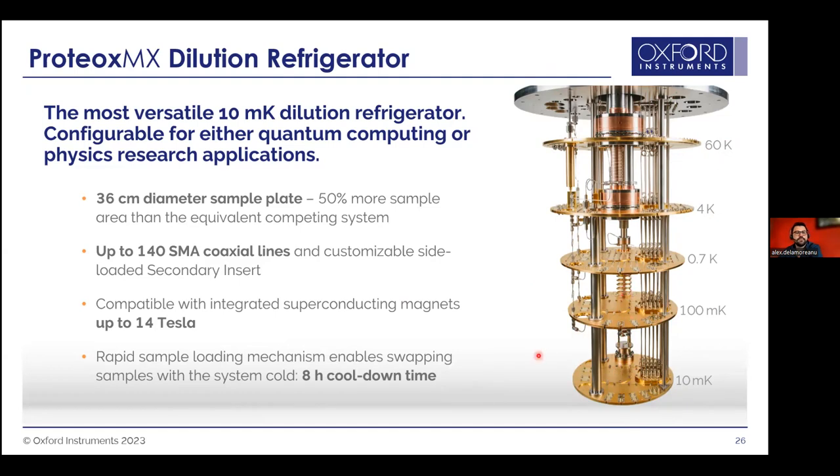As standard, you can have 140 RF lines. The mixing chamber is very large. It's 36 centimeter diameter. And it's also compatible with all the magnets we offer, up to 14 Tesla, but we can go more, to 16 Tesla, if you go for a Proteox LX. And then we also have a bottom loader system that will help you to cool down the system in 8 hours. And it's a very easy way to exchange the samples.